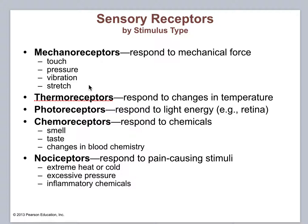There's chemoreceptors that respond to chemical processes like smell and taste. And nociceptors are responding to pain stimuli. This would be extreme heat or extreme cold, excessive pressure, or inflammatory chemicals. A nociceptor would be a receptor that causes pain.